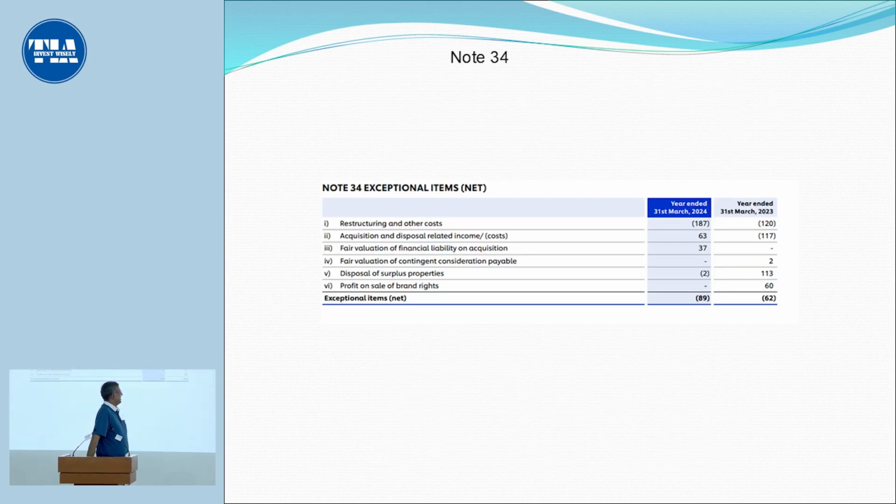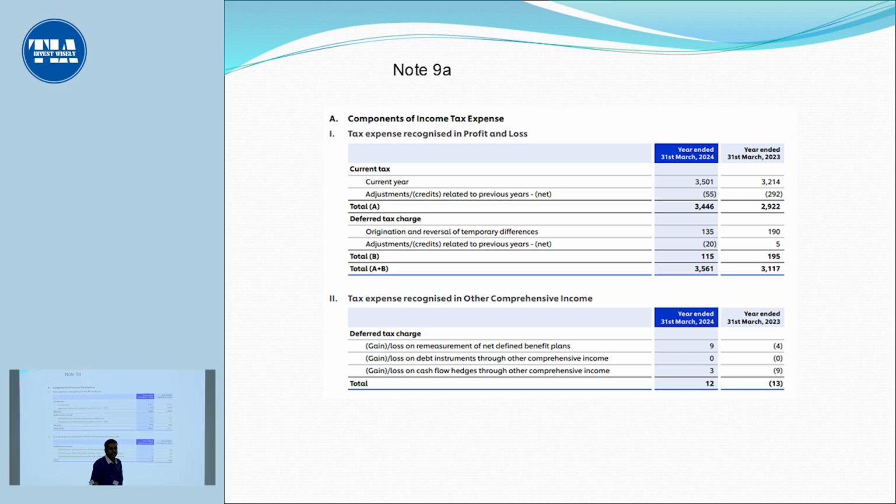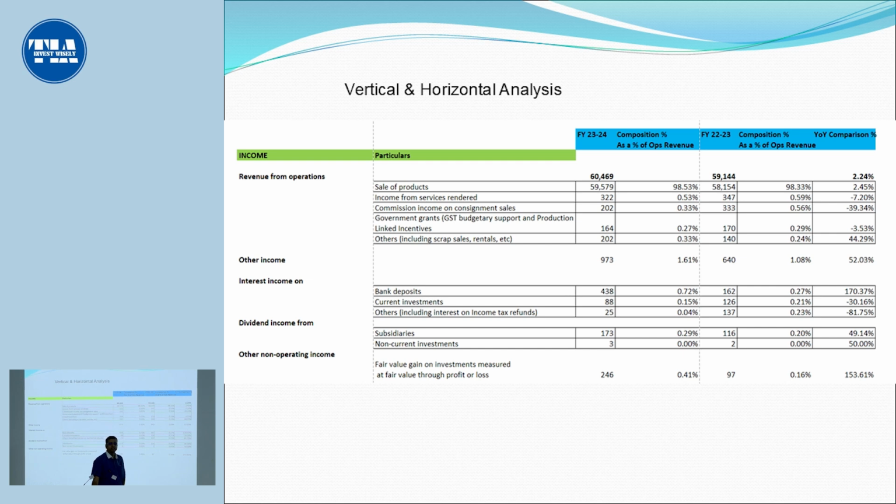Note that these are our exceptional items, if any, which they have categorized. And these are all just a component of income tax expenses, some deferred tax assets and deferred tax liabilities. That is also getting reflected here. This is very, very important. If you do analysis, not just interpretation, analysis is something called vertical analysis and horizontal analysis.